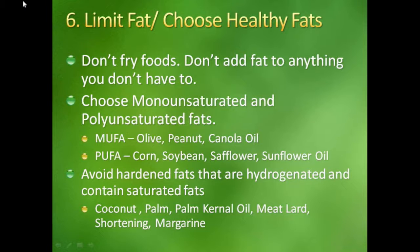The thing is fat's fat no matter where it's at, and you should limit it. Overall, limiting the amount of fat in your diet is the main goal as well. So whether you choose margarine or you choose butter, they're both saturated fats. Neither one is going to do you any good. So add as little fat to anything as you can.